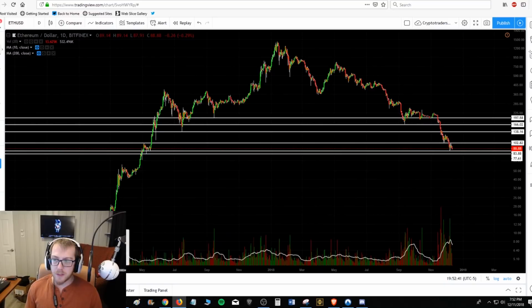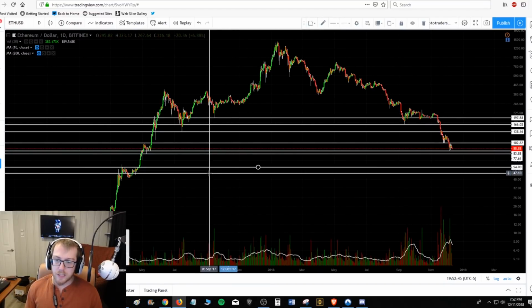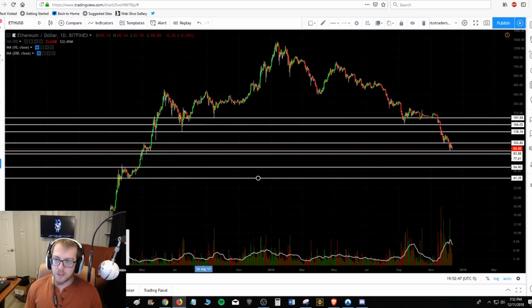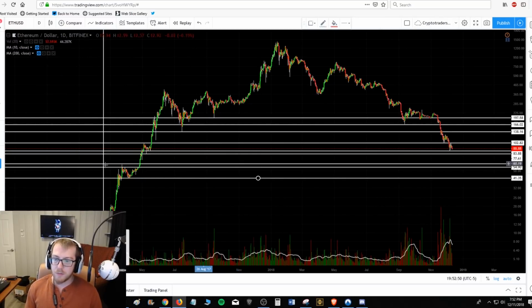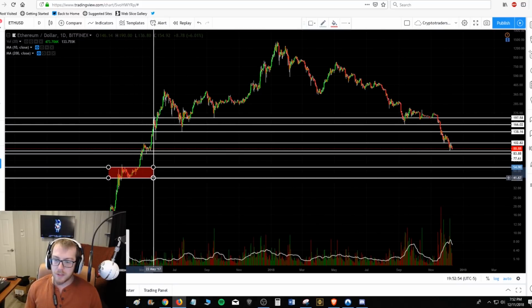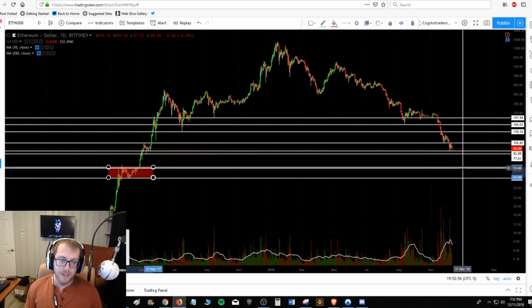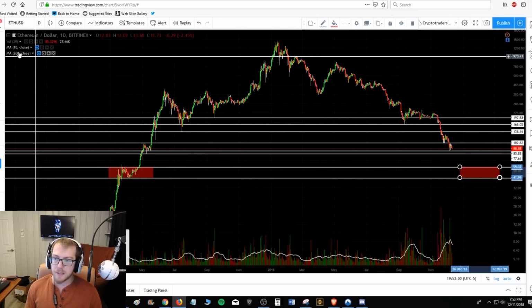But with Ethereum, the one thing that I don't like is the next nearest support zone is really somewhere down here. So somewhere in this zone, which is between 40 and mid-50s, low 50s, somewhere in this zone, I would imagine it could also bounce. But this is another significant drop. It's going to be another 50-60% drop from the current price.